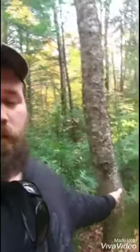So this is what I'm looking for, because like I mentioned before, in this particular area, it's buck only. So it has to have horns, and I will not take a spike horn. It's got to be decent 6-point or better for me. So we're going to get the camera hung, put a little scent in these scrapes, little doe estrus, see what we can spark behind me.